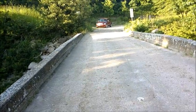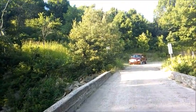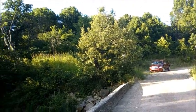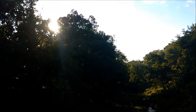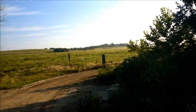It's very peaceful out here, very quiet. Let me kind of pan around here. Like I said, this is in the Flint Hills area. And it's very pretty down here. I know I keep saying that, but it really is. I try not to repeat myself, but it just really is pretty down here. And this is where I'm at. I'm just going to kind of pan around here.